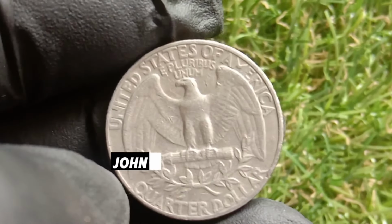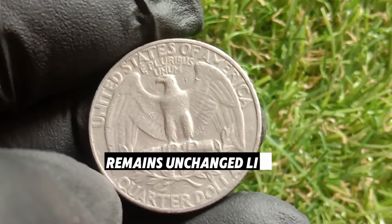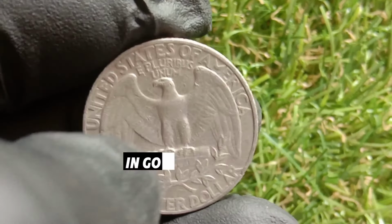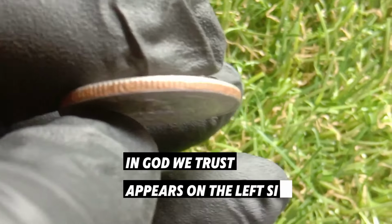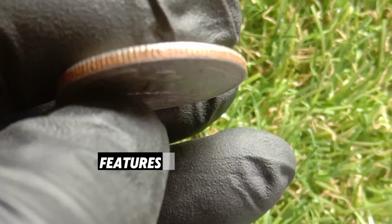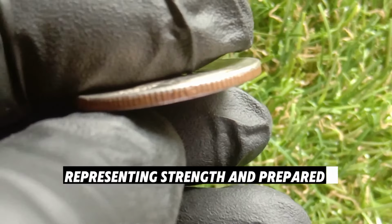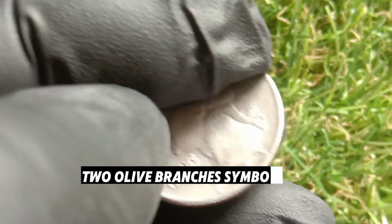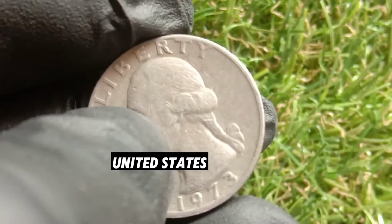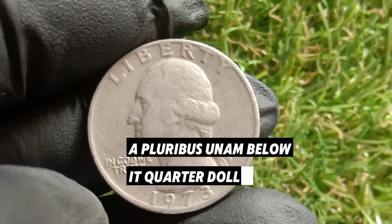The familiar John Flanagan portrait of George Washington remains unchanged. Liberty is inscribed at the top. In God We Trust appears on the left side. The year 1973 is displayed at the bottom. The reverse features the traditional eagle perched on arrows representing strength and preparedness. Two olive branches symbolize peace. United States of America at the top, E Pluribus Unum below it, quarter dollar at the bottom.